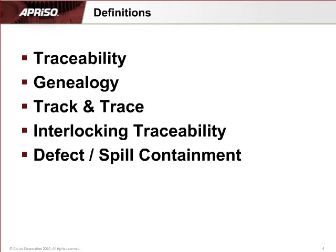Interlocking traceability. Interlocking traceability is a more comprehensive form of traceability that comprises a more complete history and collection of processes that can be documented and recorded. Track and trace. Track and trace is a systemic approach to improve the integrity of products in their supply chains. Tracking is about knowing where a product is and how it got there. Traceability is about going in reverse.